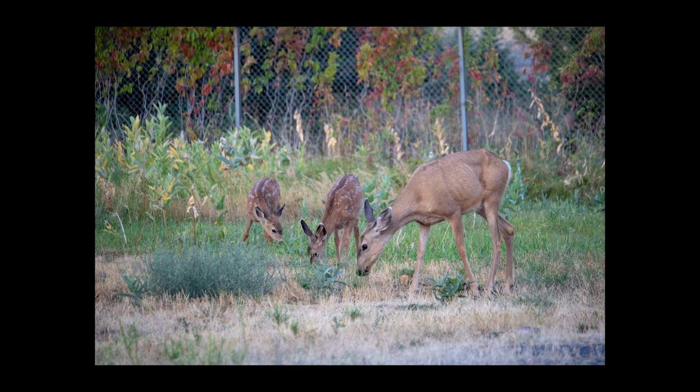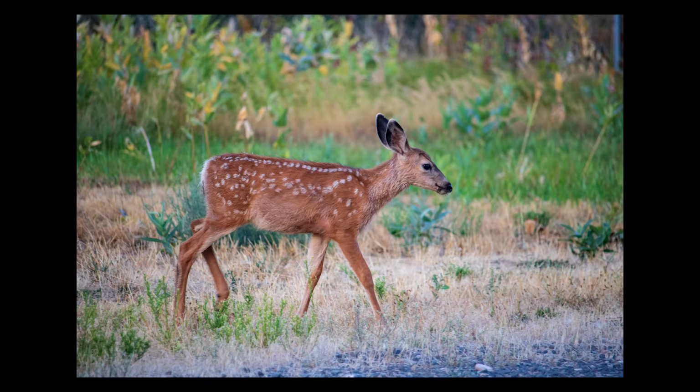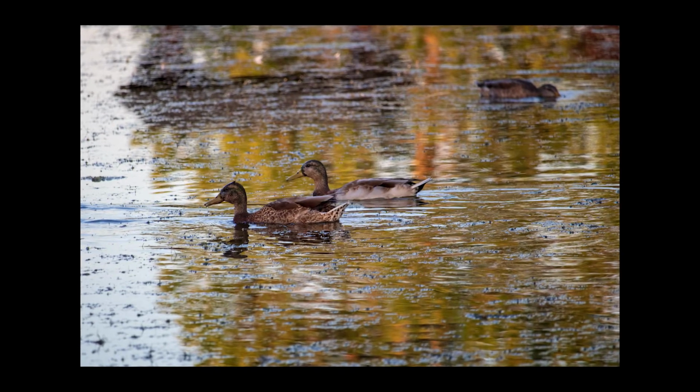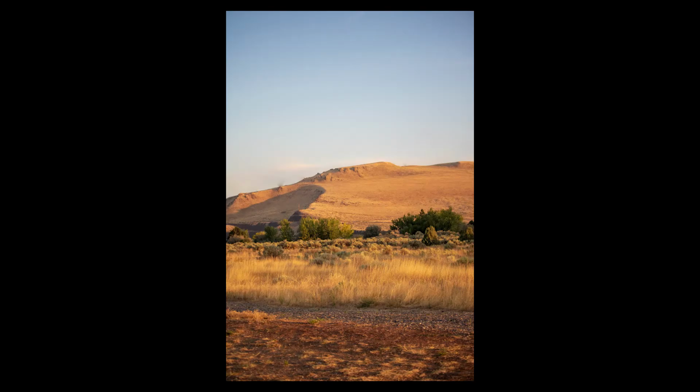Got a few pictures so far. There were two groups of does, some does and fawns. And then I came over to the water fountain area over here, and there were some ducks. Looks like they're all hens though. I may have gotten a few good pictures, so hoping those turn out. But I'm gonna keep looking around, seeing if I can get any good images.